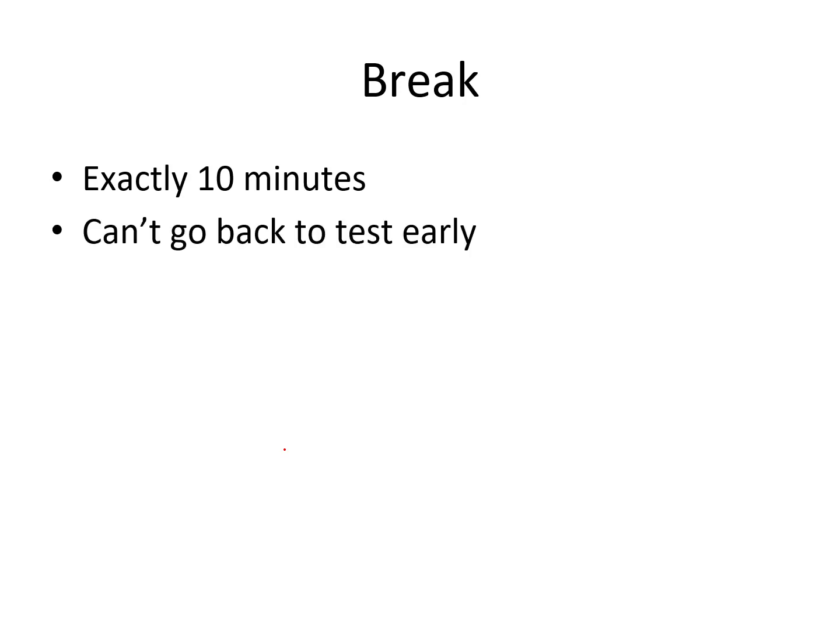some issues. Okay? So after the listening section, you get a break, and it's exactly 10 minutes, not more or less. You cannot finish your break early. You need to go and wait, which is good because you should take that 10 minutes. Stretch, have a snack, drink some water, go to the bathroom. Come back refreshed for the speaking section.